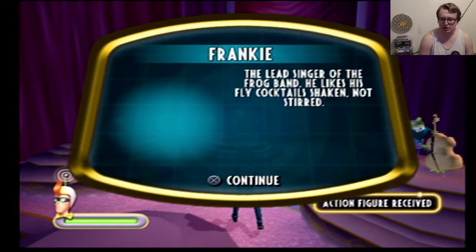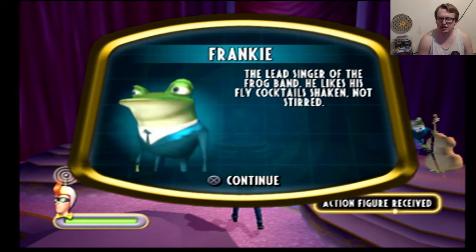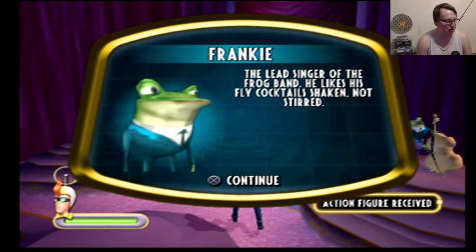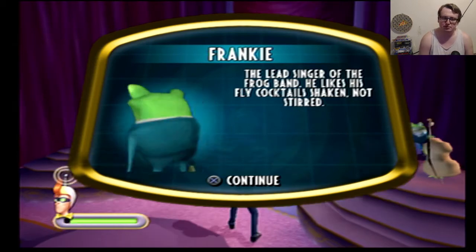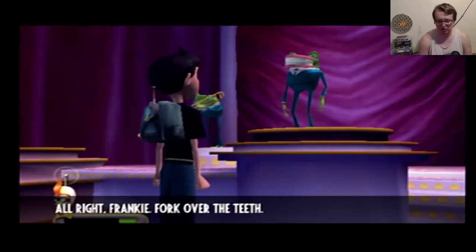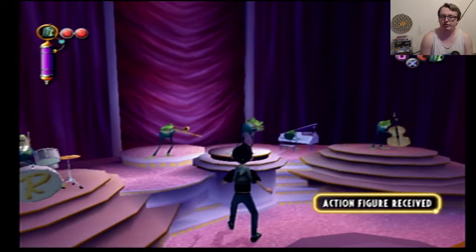Alright. Action figure received. Frankie, the lead singer of the frog band. He likes his fly cocktail shaken, not stirred. Oh, he loves drinking flies. Oh, god. One of the most horrifying images.